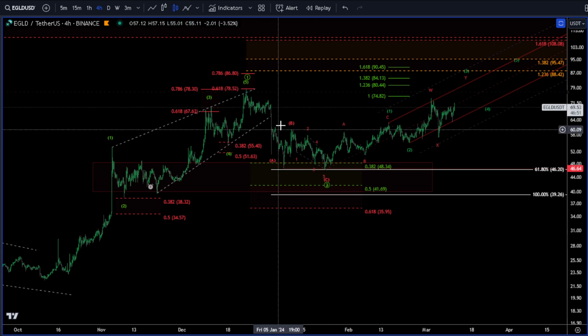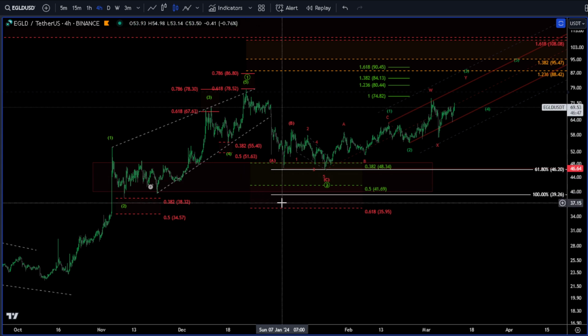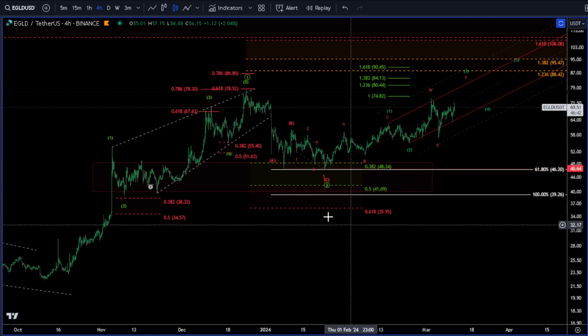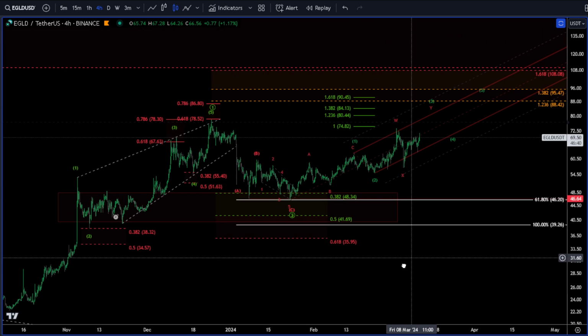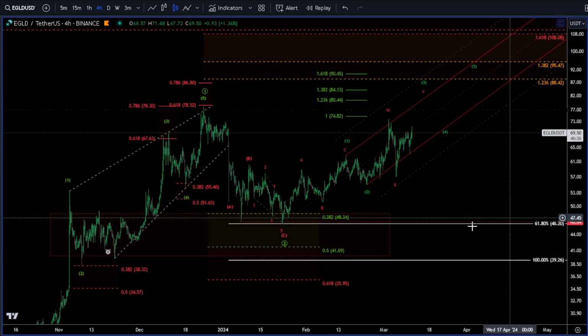Best way I had this counted was as an ABC with a diagonal. Very complex structures, but it appears pretty bullish at the moment. We didn't get much of a retracement, so these are all good signs that we are bullish. Off that low, however, we've had nothing but chop.